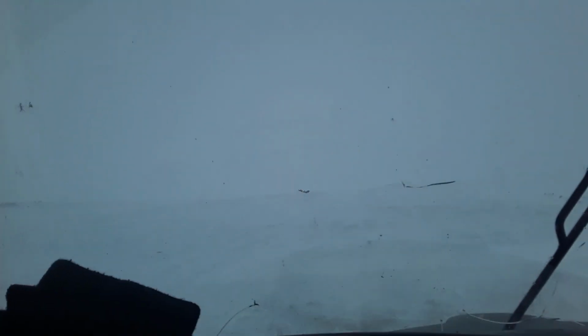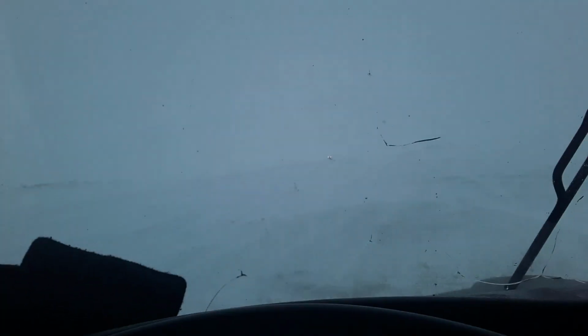But anyways, that's my loader right out there. I gotta pay attention where I'm pulling around to him. He's gonna load me with ice chips, and then I'll essentially take that same little route that we just took, get back and dump.